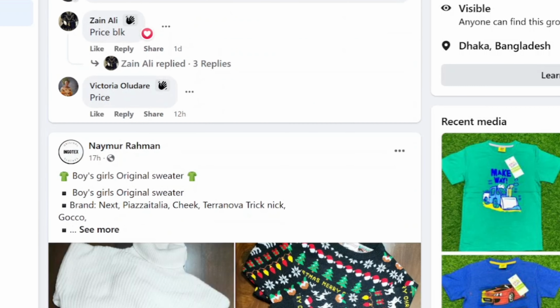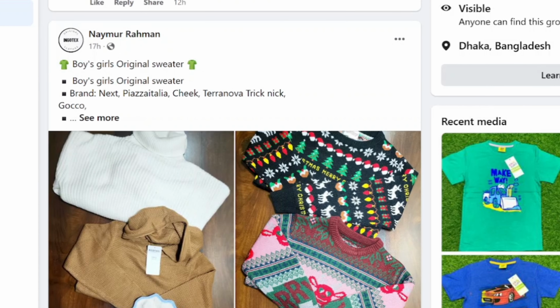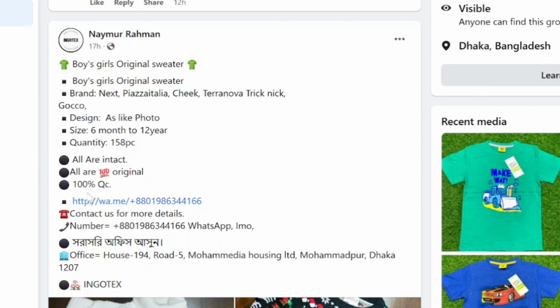So let's scroll down again. Very good. This is Boy Girls Original Sweater. Guys, this is actually the right time to start stocking up for sweaters, quality sweaters. This is the right time for you to start buying sweaters, because after this season, we are going into winter. Here in Nigeria, we are entering the cold season as well, so you can actually see some beautiful sweaters here. Then this is the WhatsApp contact, guys. Now this person has actually made it easy. You just click on this and it will take you straight onto their WhatsApp.